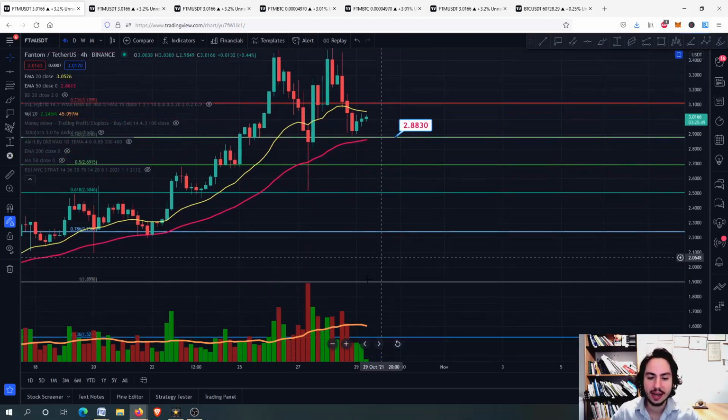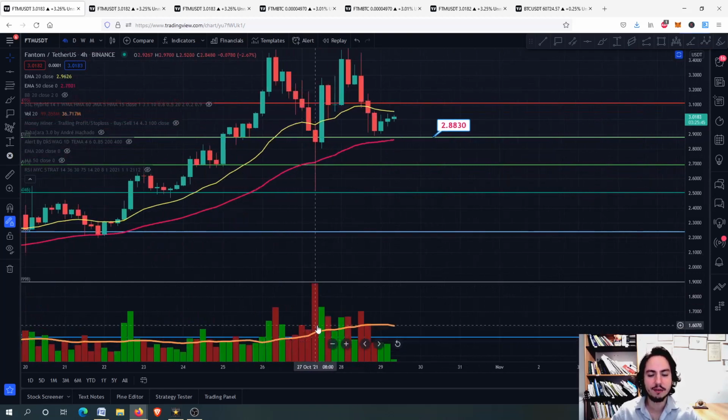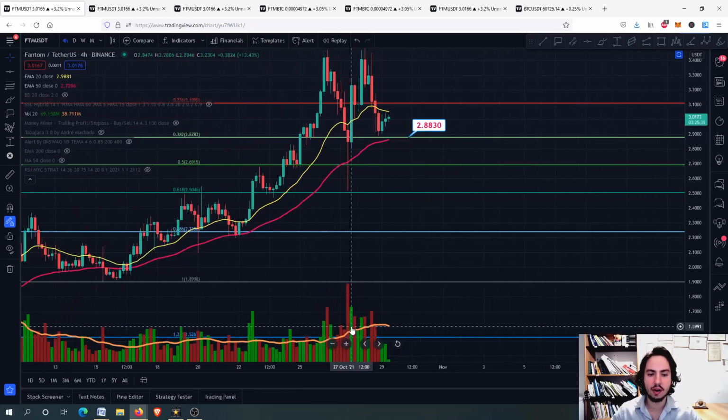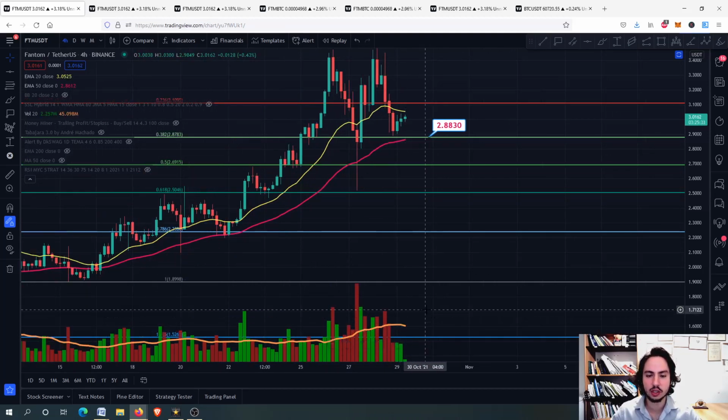Okay, the volume right here was increasing actually, but not in a very optimistic way. We had a huge sell pressure right here. You can see sellers have stepped in a little bit on FTM, but anyway, now we are dropping. The volume is dropping a little bit. You can see the moving average is going a little bit down.